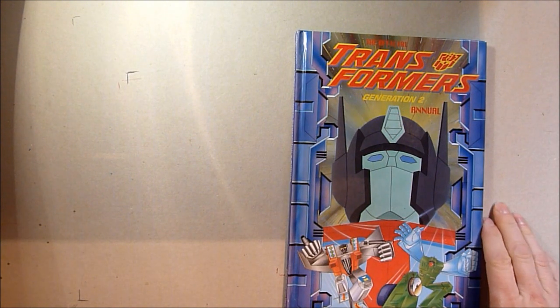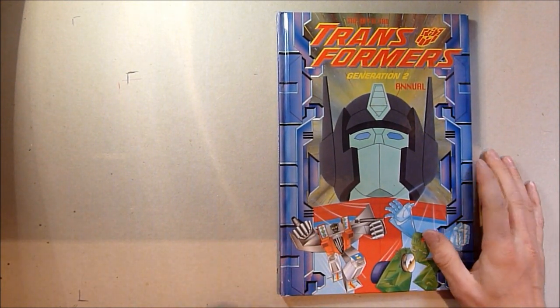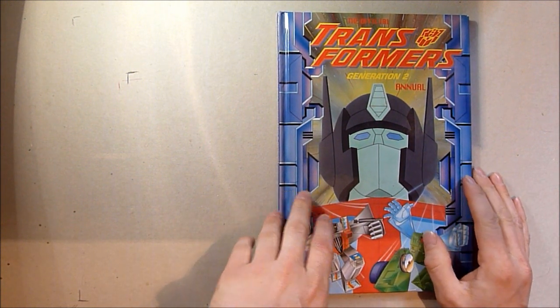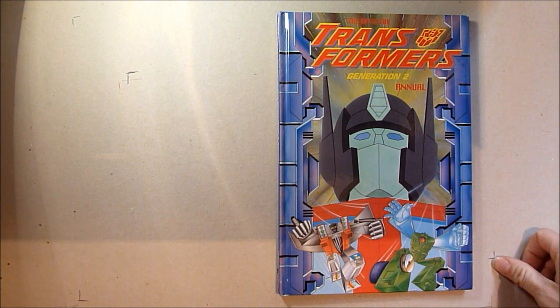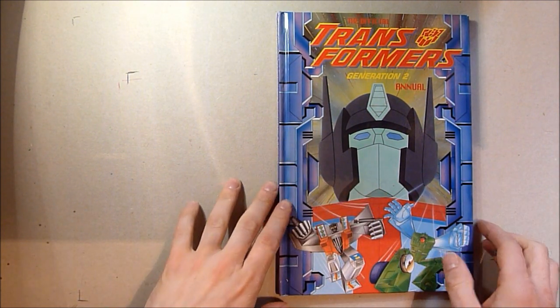Now, they did also produce a UK annual, which I never even knew about at the time, but I found out about it, and then I saw it on eBay, and I got it fairly cheaply actually. This now is aimed at children because some of the storylines are very, very strange, but it does hark back and it does remind me of my early G1 stories because, I don't know, it's hard. I'll try and explain it as we go through it.